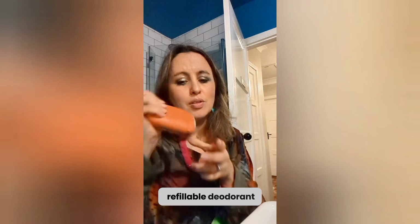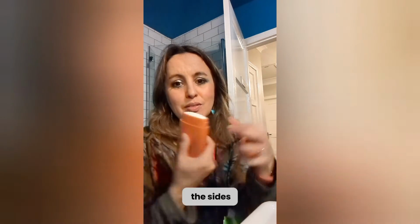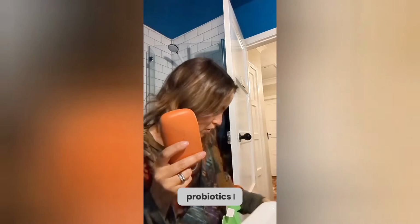They are a success story from Dragon's Den. They have designed a refillable deodorant which doesn't go down the sides at all. It's like a pebble. It's really beautiful. It smells absolutely delicious, and the content of it works differently from normal deodorants as well, because it uses probiotics, I believe, to actually eat bad bacteria under your arms.